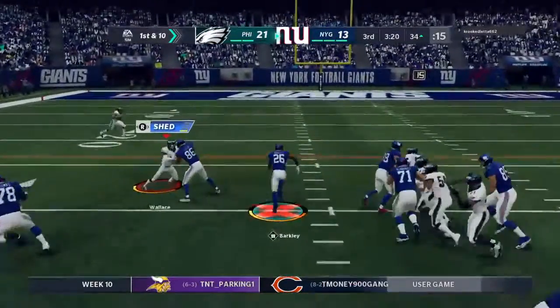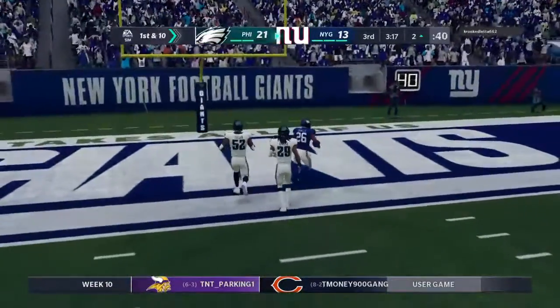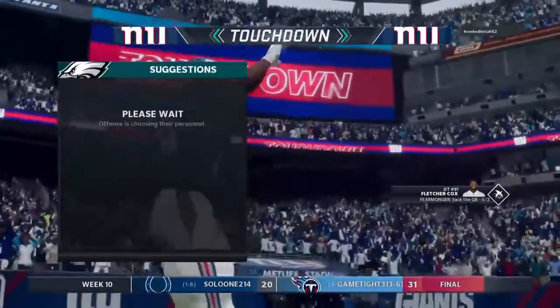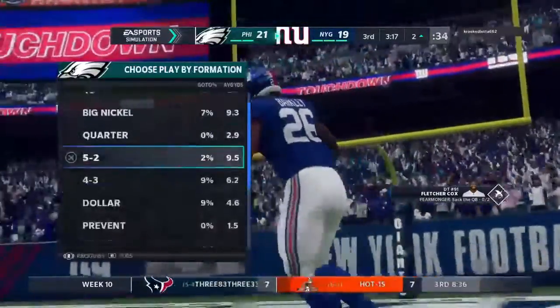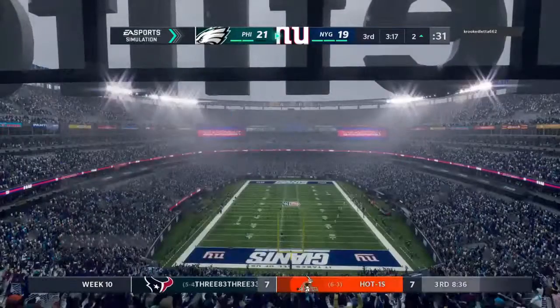A handoff as they run the counter play. Barkley a first down and more. And he will take it on in for a giant touchdown. Saquon Barkley, 34 yards. And the Giants are a 2-point conversion away from tying this football game.